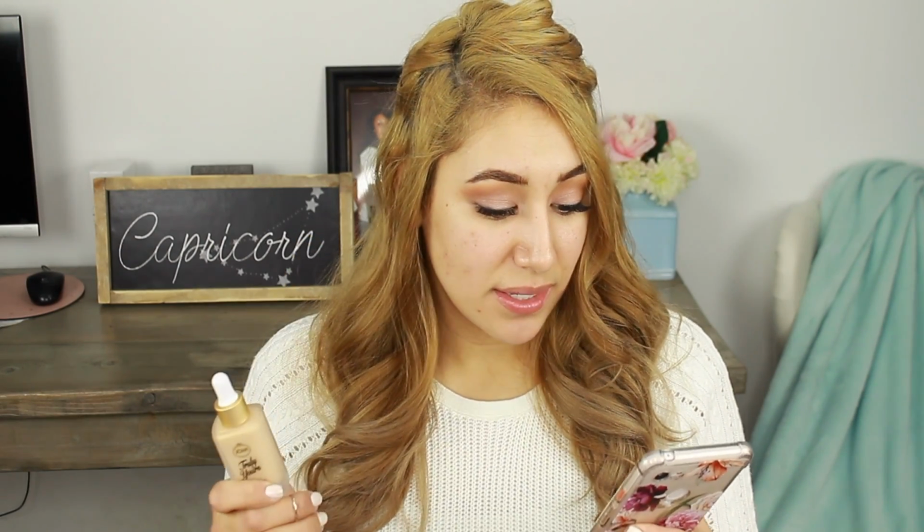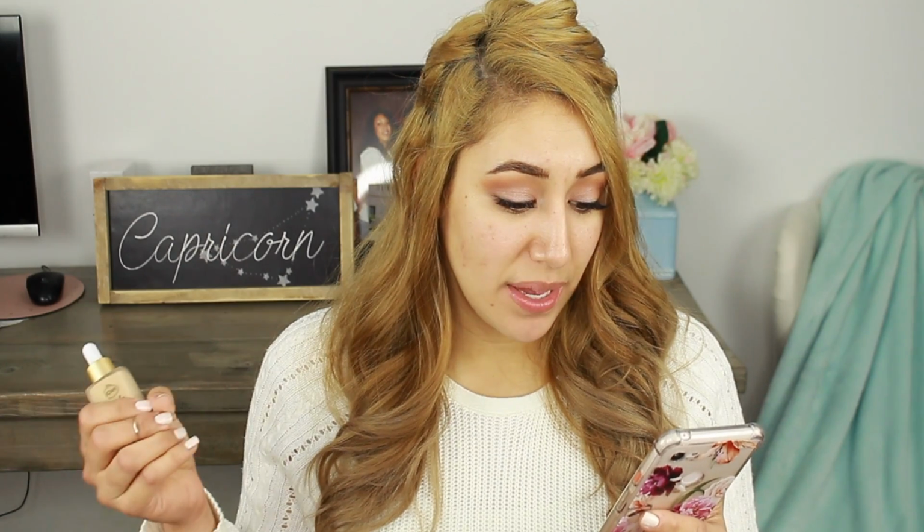So that's simple. It's supposed to be hydrating, brightening. It's supposed to be smoothing, so that means it's supposed to work good if you have lots of texture or pores. It should be like a blurring, smoothing type of thing. It's a lightweight coverage, so it should feel lightweight. It's a soft matte, but yet you should look like you have a glow, and it's buildable. Okay, so that's what it claims.